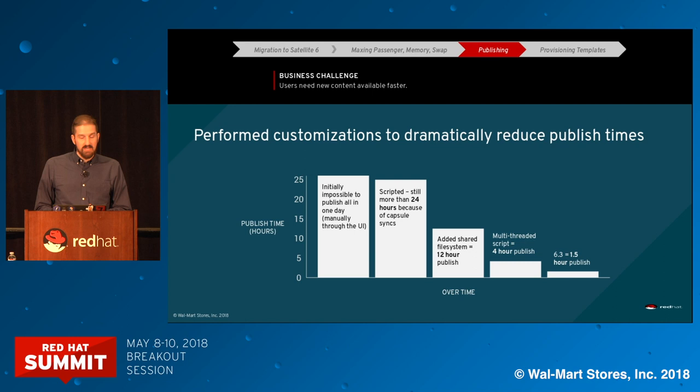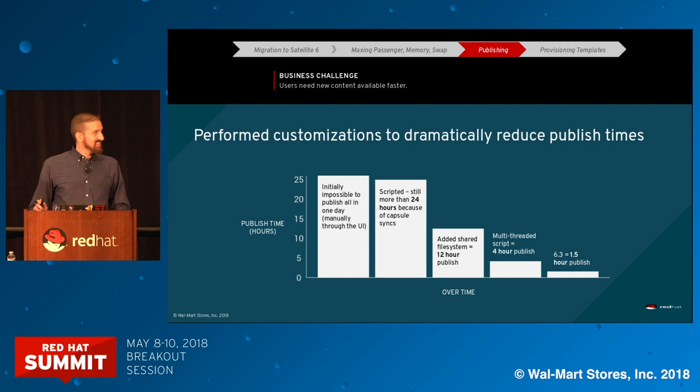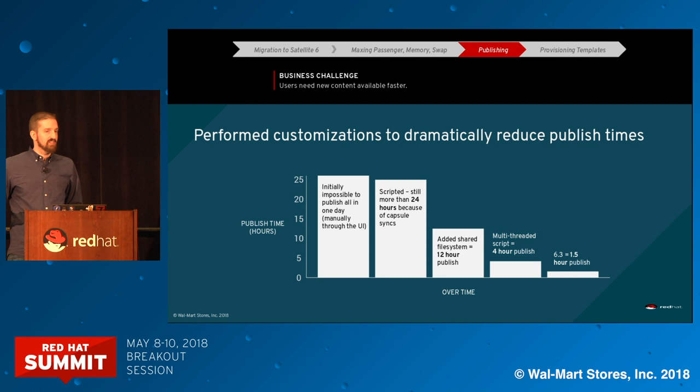So early on, we thought, okay, we'll try and do this through the UI. And that was awful. So really awful. Like that bar should be through the roof, probably, because we just couldn't get all of our content views done in a single day. Like, we were spending time on the keyboard all day with it. It was a lot of clicking, a lot of going around and just waiting.